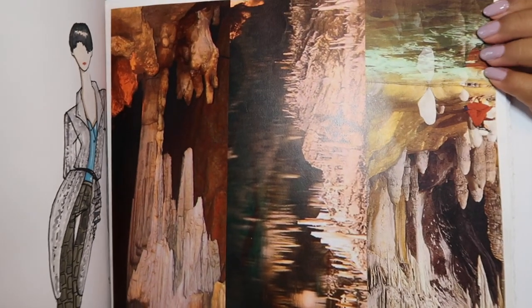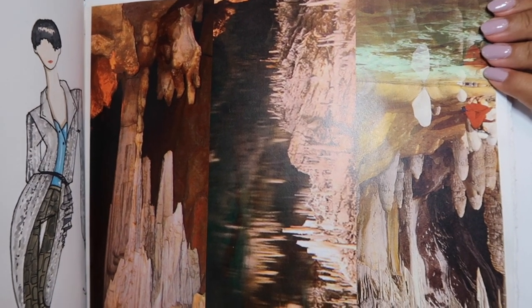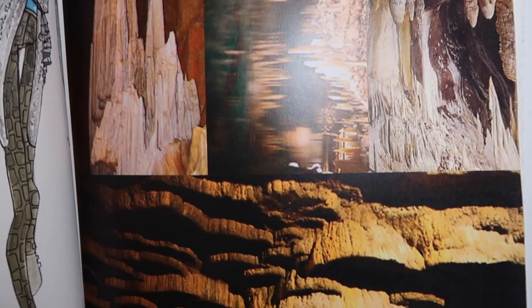So this collection, because I was saying that I really love color, my teacher challenged me to do something really dark.